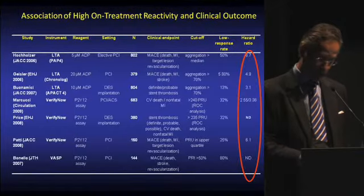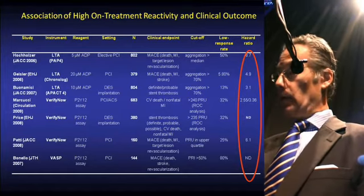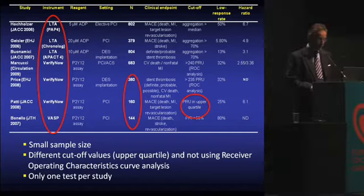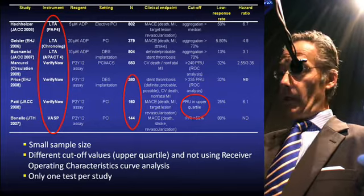This slide has been shown already, showing that there is an association between high on-treatment platelet reactivity and clinical outcome. However, there are some drawbacks to these studies. One is that the sample size of most of these studies is rather small. Maybe more important is that they use different cutoff levels for their tests, usually the upper quartile of platelet reactivity, and do not use proper receiver operating characteristic curve analyses. And very importantly, in all those studies, only one test was used, so there's no comparison between tests.